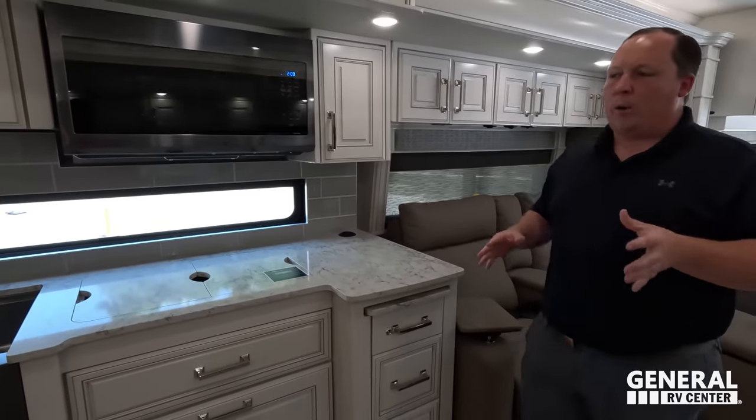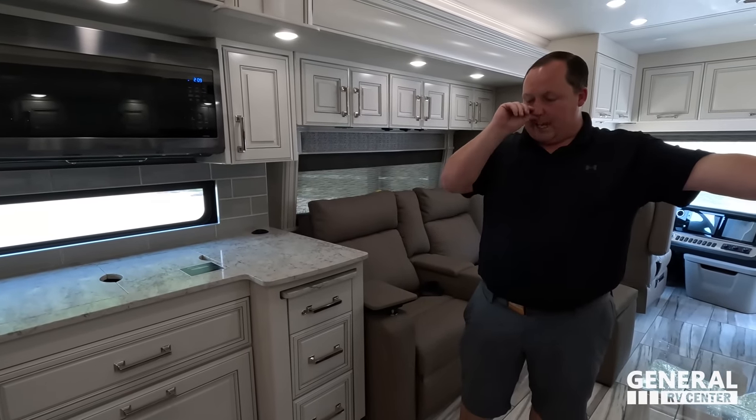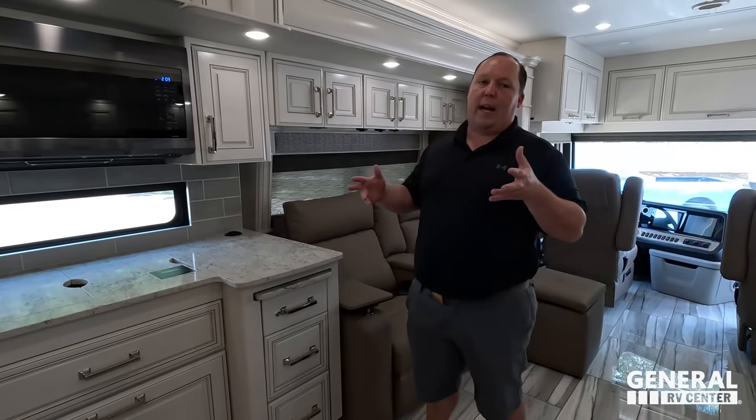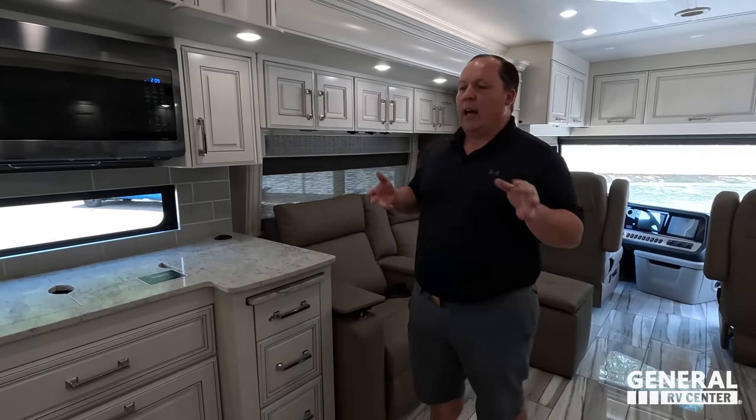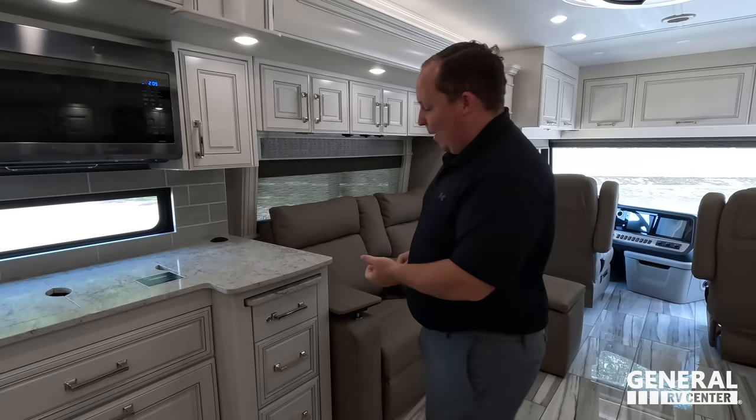Also, something to point out, the kitchen's on this side. So often we're getting the kitchen on the camp side. I know not everybody likes the kitchen on the camp side. Actually, drop a comment down below. Do you prefer the kitchen on the driver's side like this or on the campsite so you can look out? Love to hear your feedback about that.